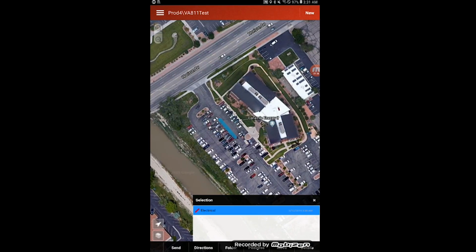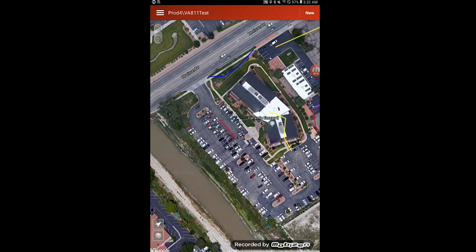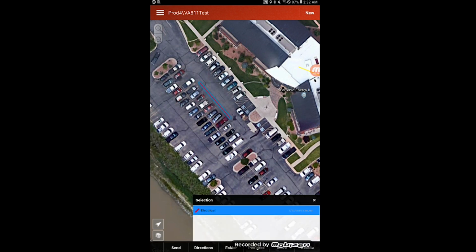In order to see the line, turn on the layer with the lower left-hand button, PointMan Lines, and close the layer panel. Now as you can see, we've got a line in this parking lot. If I tap on the line, I can then tap Pedigree to break out each point along the line and use the previous and next buttons to cycle through. From here, I can actually hit the Send button to export this out.